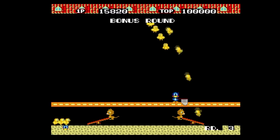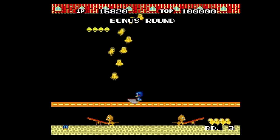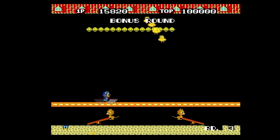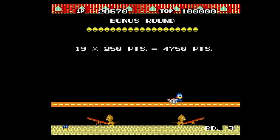Sega also brought this west on a physical 1 megabit cartridge and charged $40 for it. Grossly overpriced, but still a fun one that follows the arcade original quite closely.